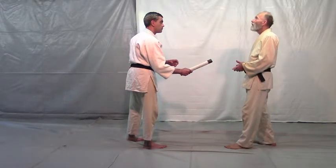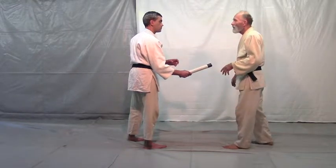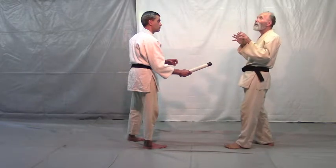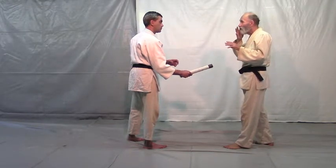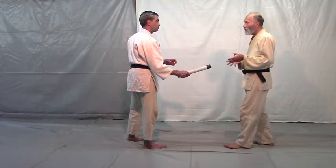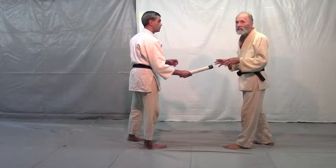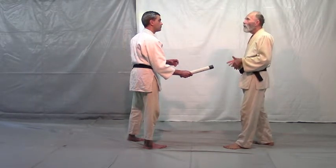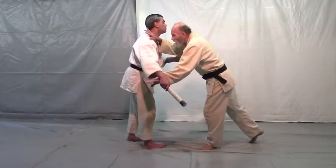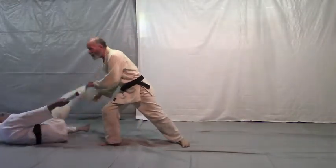I'm going to put my hands up into his face to stimulate his startle reflex, which makes him want to pull back rather than attack. But when people defend themselves, they naturally want to attack. So when I do this, he's probably going to stab at me at the moment I do this. So I'm going to lunge at him, throw my hands up, knock this out of the way, and then come through with this arimi movement and flattening.